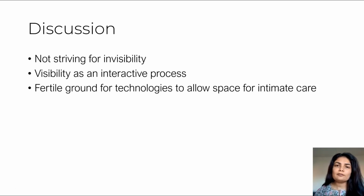By considering feminist work as the creation of a sensation to expose inequalities and injustice, we propose examining the mediating role that technologies might play in making space for intimate care in the workplace.